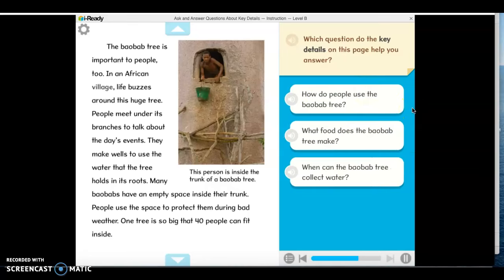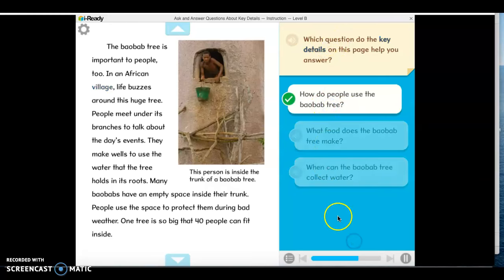Which question do the key details on this page help you answer? Let's read each question and see. How do people use the baobab tree? What food does a baobab tree make? And when can the baobab tree collect water? Well, this entire page is talking about how important the tree is to people, and what people do and how people use it. So, are they talking about food? Not really. Did they talk about water? They did, only in this small section where they say to make wells to use the water that the tree holds in its roots. But they talk all about how people use the baobab tree. This is the question for the key detail. Correct.